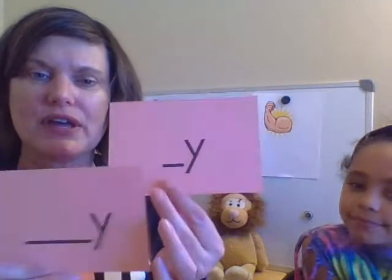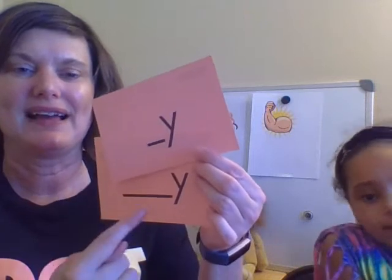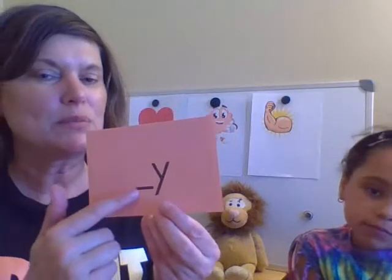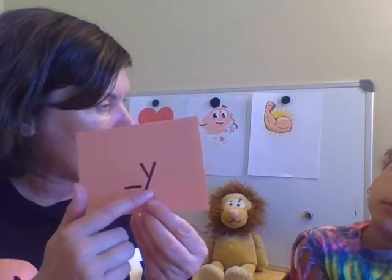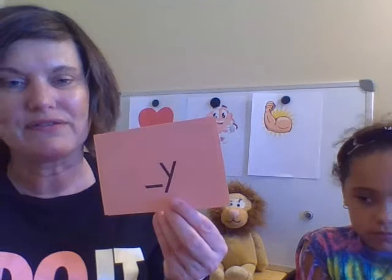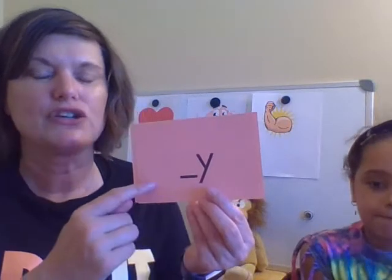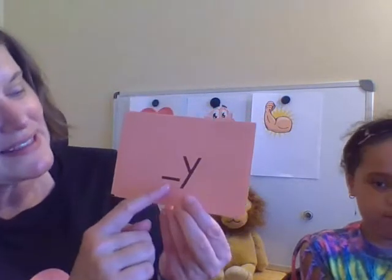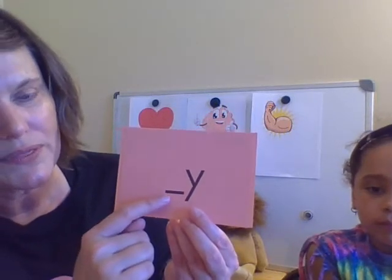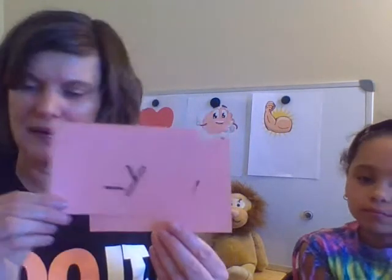So I have two cards, and you're going to notice one card has a short line and one has a long line. Remember, when you have a one syllable word and there's a Y at the end, it says I. So when we see this card, we're going to say I, because it's just like fly, try, buy. So my turn, I. Together, I. Your turn, I. Good. And this line is representing there would be a letter or maybe two letters before the Y. Remember, it's a one syllable word. So, not a lot of room for many consonants there.